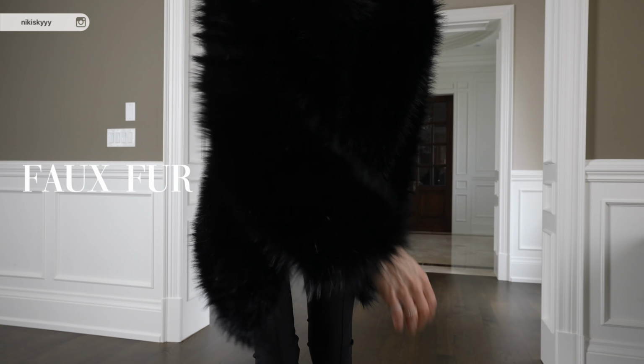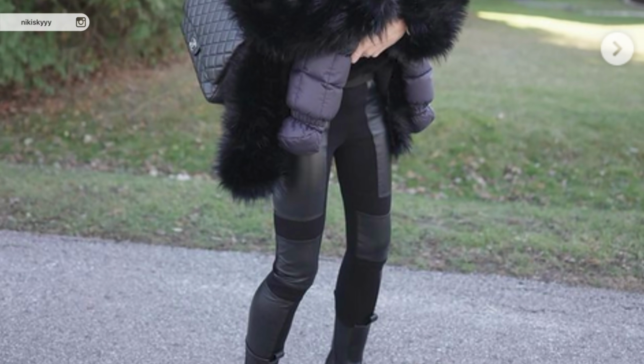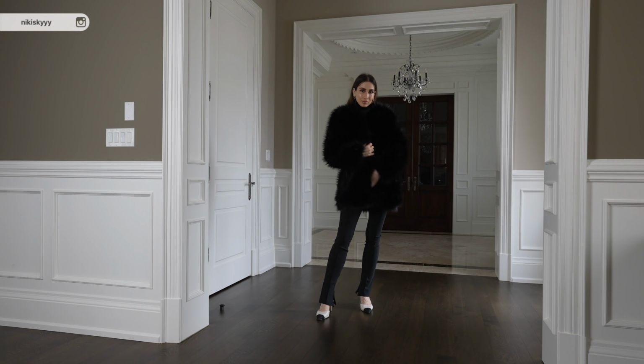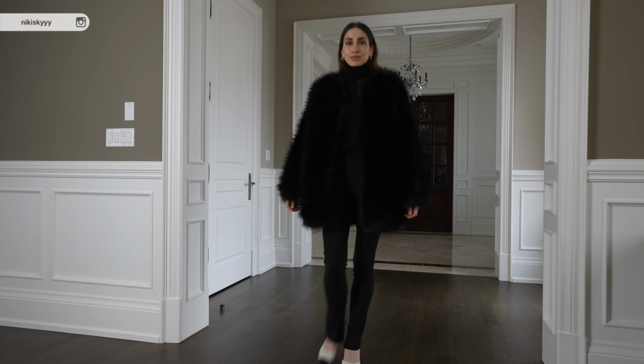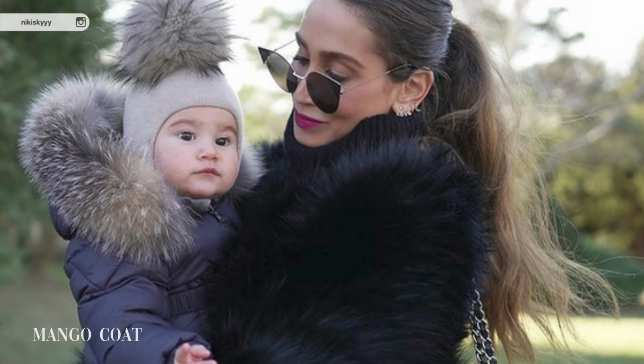Faux fur is something that I love to use to add a lot of texture and juxtaposition to a look. It adds something unexpected to an outfit. I know that faux fur has had a bad rap over the years, and that's because back in the day, faux furs just looked really, really bad. And most of the time they were made from really cheap plastics. Nowadays, you can find super high quality faux furs that are made from recycled materials, and they look like the real thing. They just have that luxe factor, and they're super affordable. It's a great way to make your outfit look a lot more expensive than it actually is.